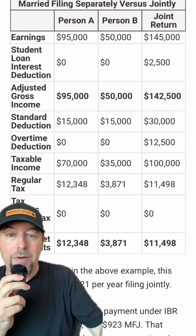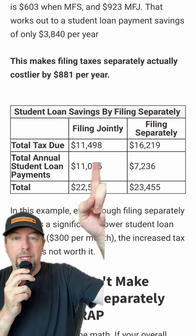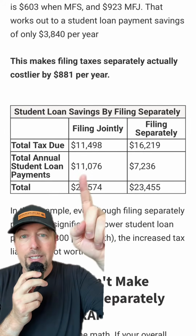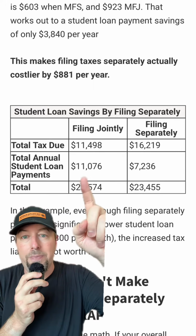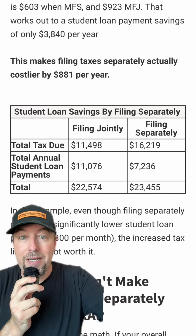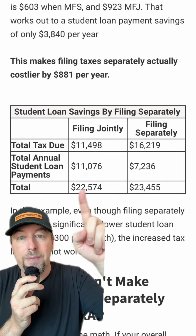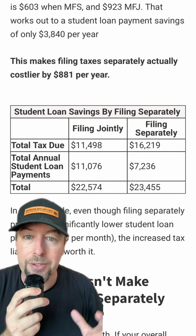You can see the combo here, and I'll pull it up on the next screen. In this case, when you file jointly, you're going to pay $11,498. If you file separately, you're going to pay $16,219. And then here is the difference in student loan payments. If you have your joint ones, you're going to pay $11,000 a year. You're going to save student loan payments still by filing separately, $7,000 a year. But the difference doesn't work out. It's still cheaper to file jointly to the tune of about $300 per month.